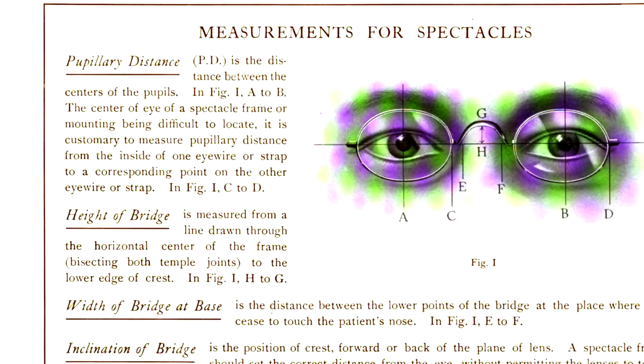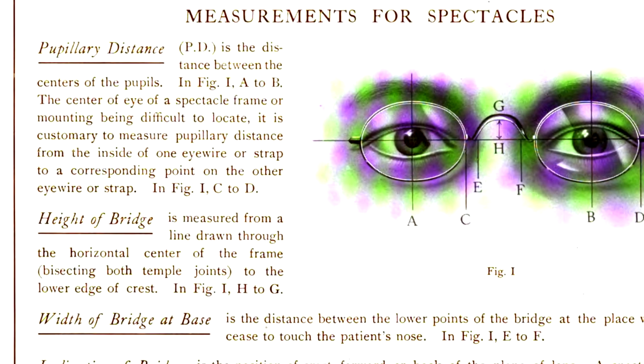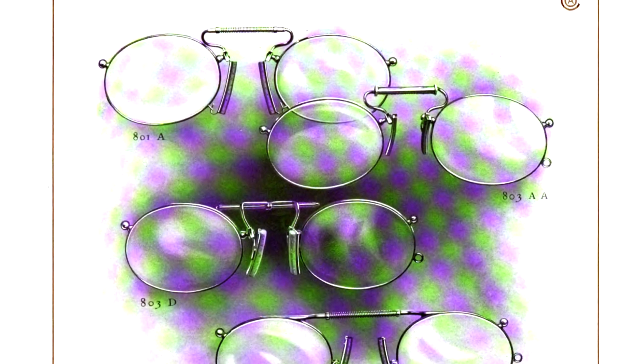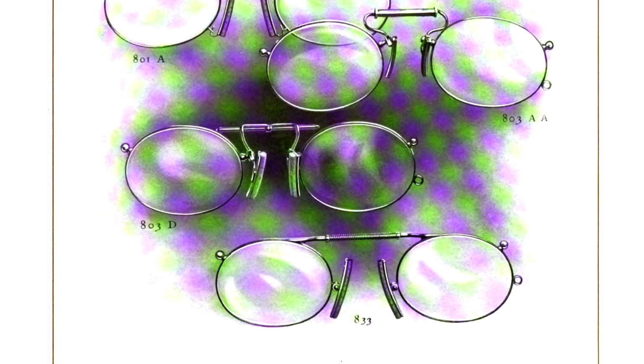And lenses to correct astigmatism were actually invented in 1825 by a man called George Airy, but the frame technology wasn't really up to scratch, so they weren't very good until the invention of the A-Stig in the 1890s.